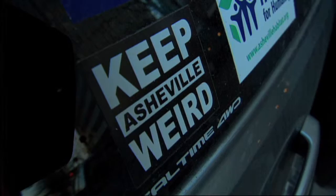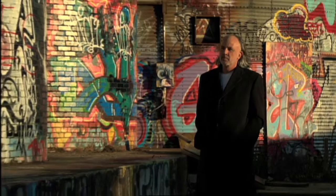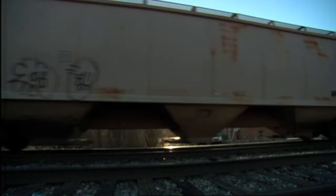There's a great tolerance for a wide range of expression. And one of the most interesting ones is the graffiti art in town. I'd like you to come and see that. In an old abandoned railroad yard, and to see it, you have to go through a fairly seedy looking area, park your car on the side of the road and walk through a dirt road.